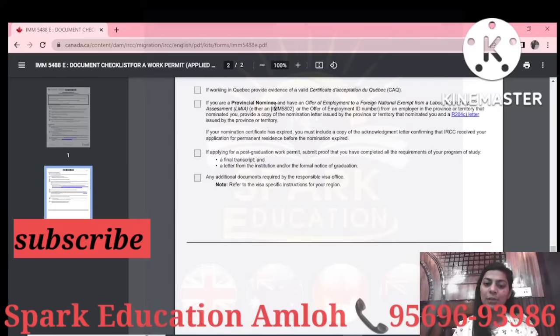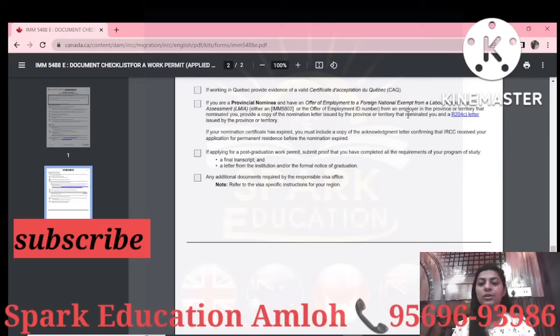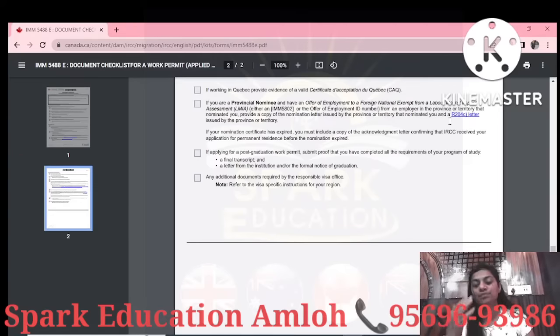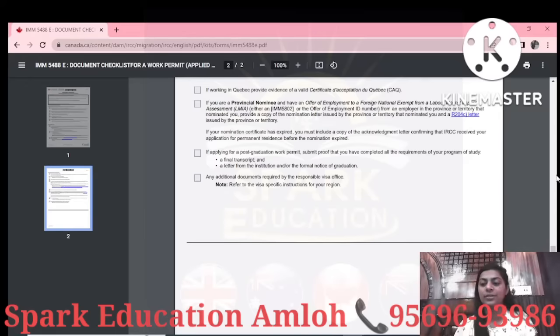If you are a provincial nominee, you have an offer of employment, either LMIA-exempt or an IMM 5802 employment ID number, from an employer in the province or territory that nominated you. Provide a copy of the nomination letter issued by the province or territory that nominates you. This is the nomination certificate. You get the endorsement done, which is the nomination certificate, and that one you include right here.